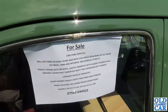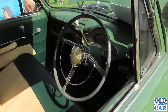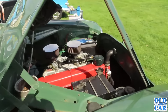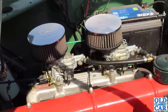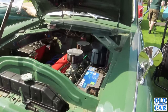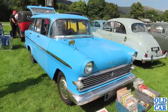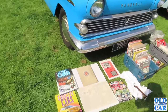I don't think Tom Allen's bad for that. Yes. Considering it's been sort of period modded, you know. Yeah. It's nicely done. A few period updates are always welcome. Got F-type Vauxhall Victor Estates here. This is the facelifted Vauxhall Victor F-type. A few goodies for sale here.